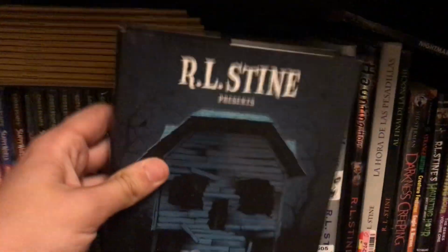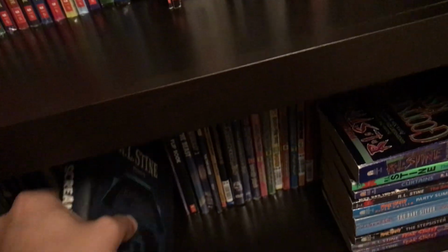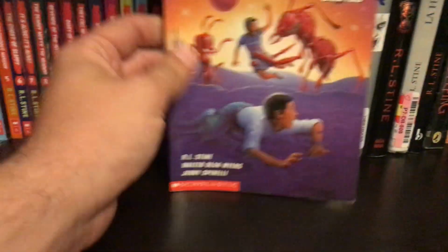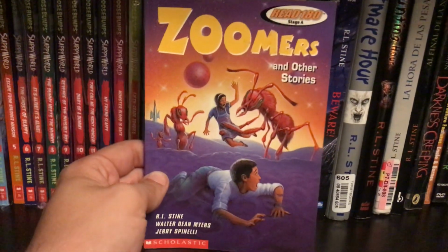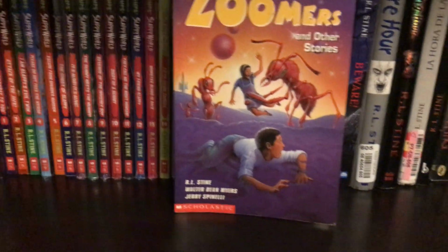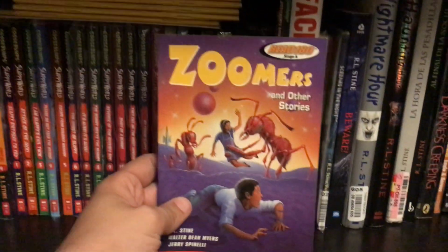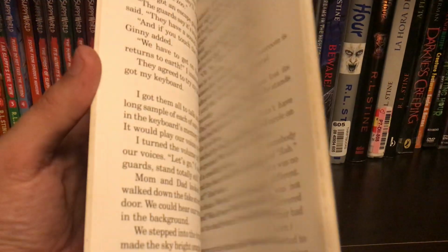Pull this one up so you get better light. Yeah. Nice big one with some R.L. Stine goodies. One of the coolest books I have ever found is here. We have a book called Zoomers and Other Stories. This has that Zoomer story that I was telling you about that was in that Reading and Writing Skills magazine and the Thrills and Chills magazine series itself. So they did an actual book release of it. I don't know if you get the art in it, but it's just full text. It's really cool.